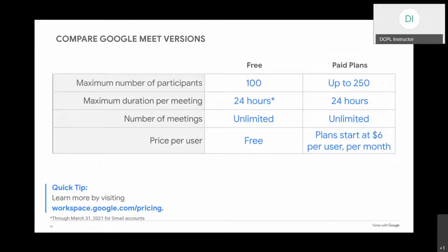But on both, the number of meetings you're limited to is unlimited. You can make as many meetings as you want. So you could roll into that hour and then make another meeting and go right back in. And then price per user. So it's, again, free for a free account, and for paid plans, the plans start at $6 per user per month. It can change depending on what you want. If you want to learn more about their pricing, down there in the bottom left corner under our quick tip, we have workspace.google.com/pricing. You can check in through there and see what details they can give you.